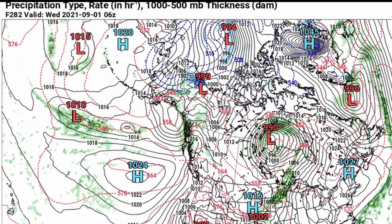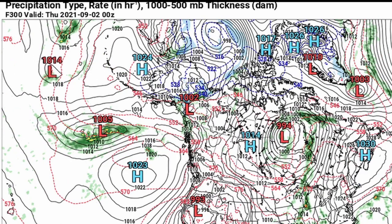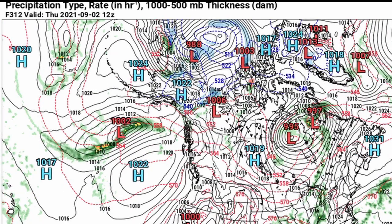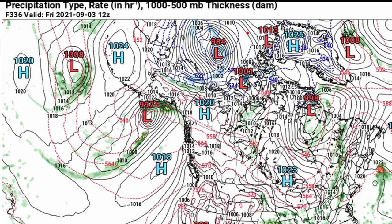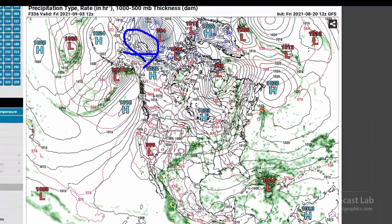Snow on the Brooks Range. 520, 522 decameter contours coming into northern Alaska. That's a very powerful frontal system. And that brings snow all the way into the interior, maybe Fairbanks, and maybe all the way down to Anchorage, picking up a little bit of that white stuff. And moving into Yukon, and looks like another surge coming in from the west. So that's interesting. If that pans out, we'll take a look at that in a couple weeks.